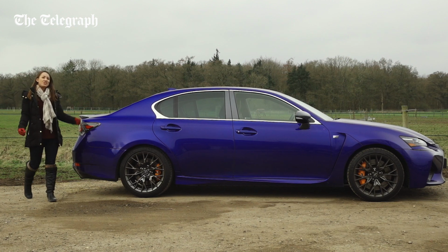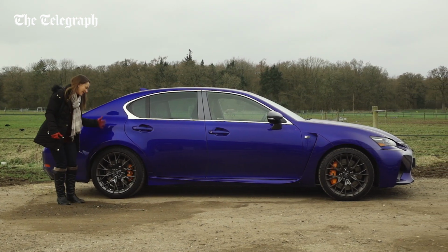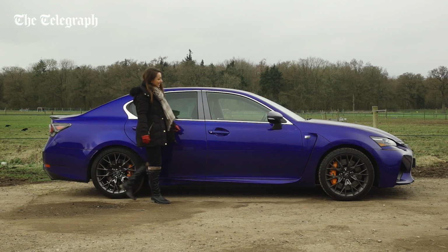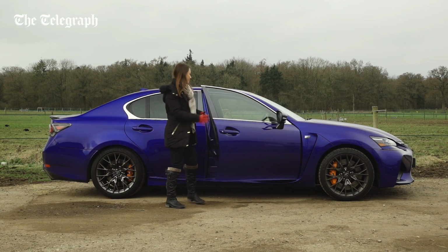Compared with the standard GS Saloon, Lexus has toughened up the styling with some flared arches to accommodate the wider tracked wheels and these high-performance brakes which look very impressive. For me, this car gets subtle but sporty just about right.